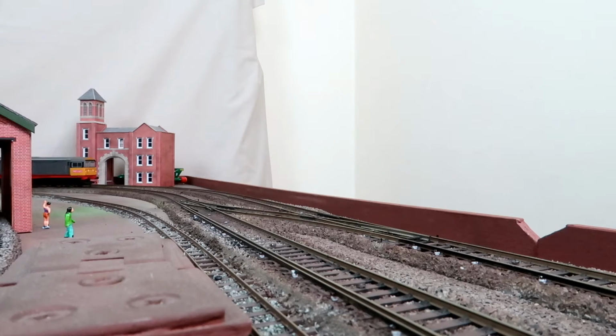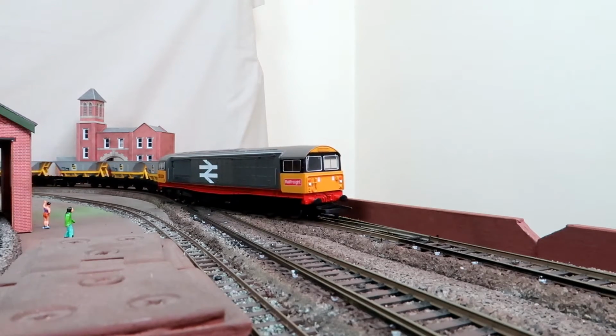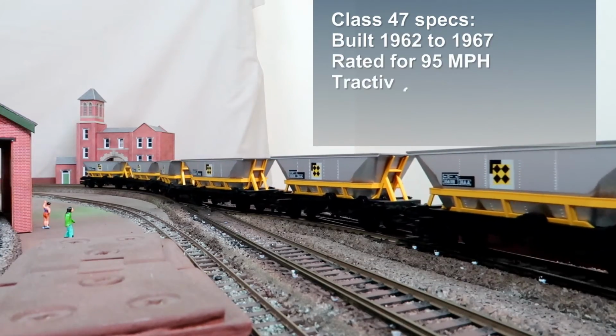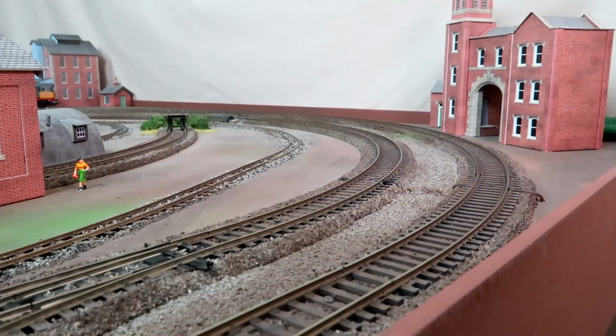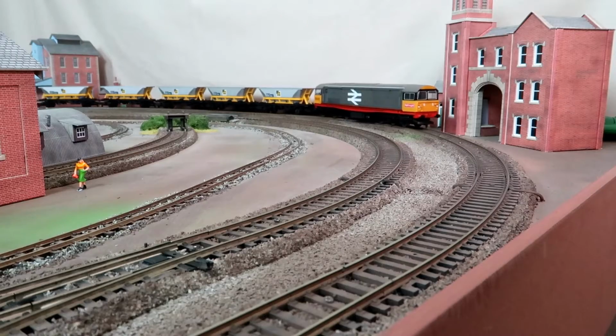Class 58 specifications were as follows, and again I'll put up the Class 47 specs for comparison. Built 1983 to 1987. Maximum speed 80 miles an hour. Tractive effort 61,800 pounds. Engine Ruston Paxman 12 RK3 ACT. And with 3,300 horses, the same as the Deltic, at its disposal.